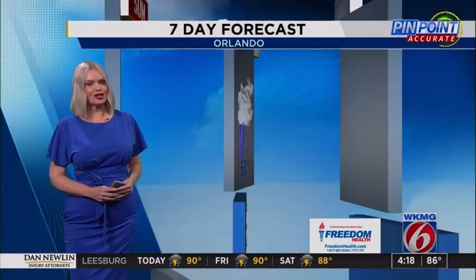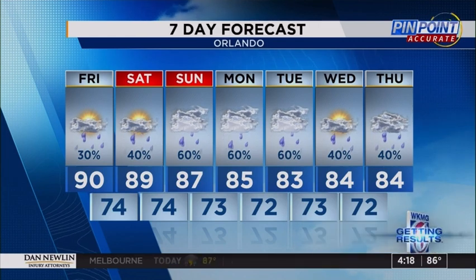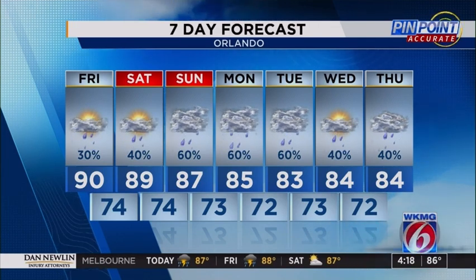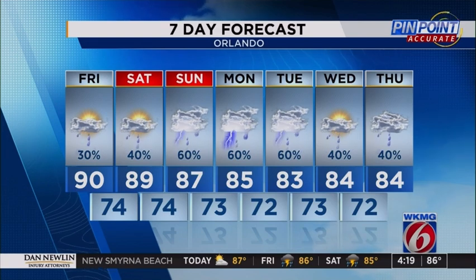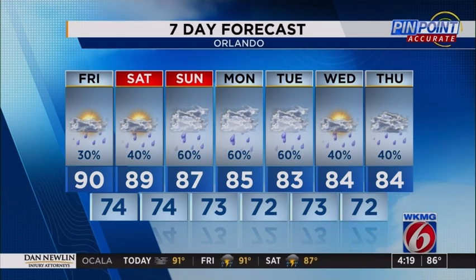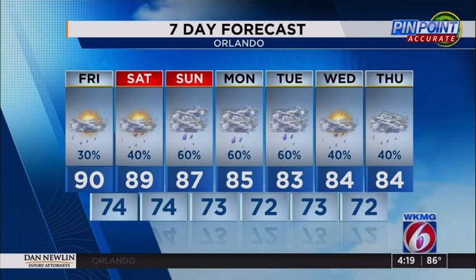75 for our overnight low with some isolated showers, especially along the coast overnight. Here is your 7-day forecast. Tomorrow looks very similar to today with rain chances around 30%. That goes up slightly to 40% on Saturday. Then Sunday we bump it up to 60%, and that's where we leave it for a few days, looking at that potential of some heavy rain as that tropical moisture rolls in. But as our rain chances go up, those afternoon highs go down. Look at that on Tuesday, only a high of 83. Ooh. Our overnight lows stay in the 70s.